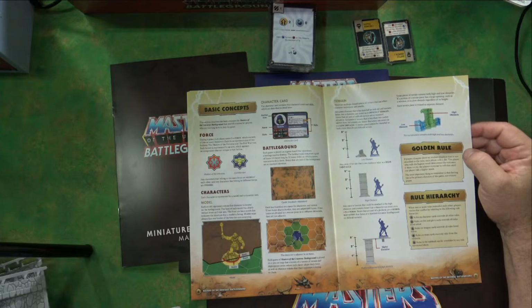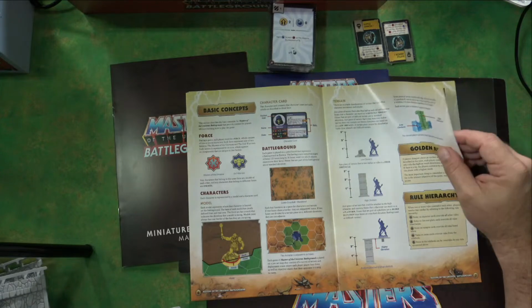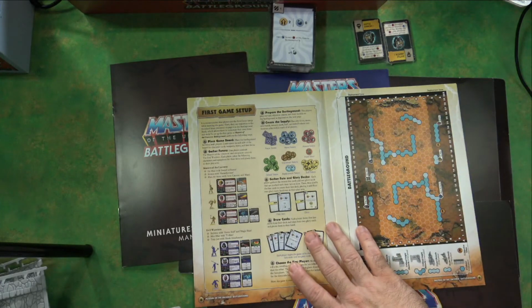Whoever rolls the highest result determines the outcome. When two or more rules contradict each other, players resolve that conflict by referring to the following rule hierarchy. Rules on the character card override all other rules. Okay, I like it. First, game setup.